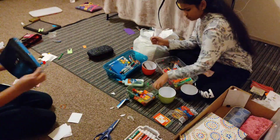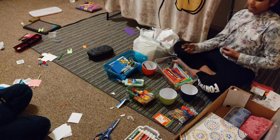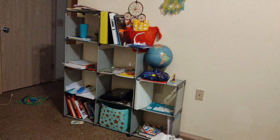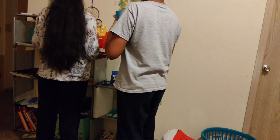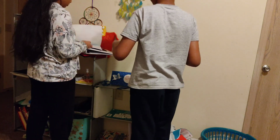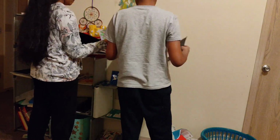The stationery is the hardest to clean up, especially because we don't have stationery from last year or last year. We have stationery from when I was in first grade.